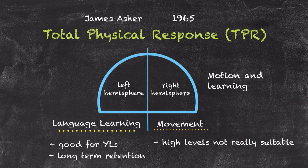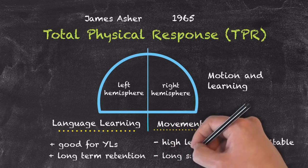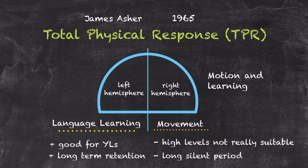One of the other requirements of this particular methodology goes back into the way in which we learn our native language. Within our native language, we are listening to what's being said around us, but there's a long silent period involved in learning our native language where we don't say anything, we're just absorbing the information, and then we start to use it. This long silent period is part of the total physical response approach or methodology, and therefore we don't get immediate results from this.